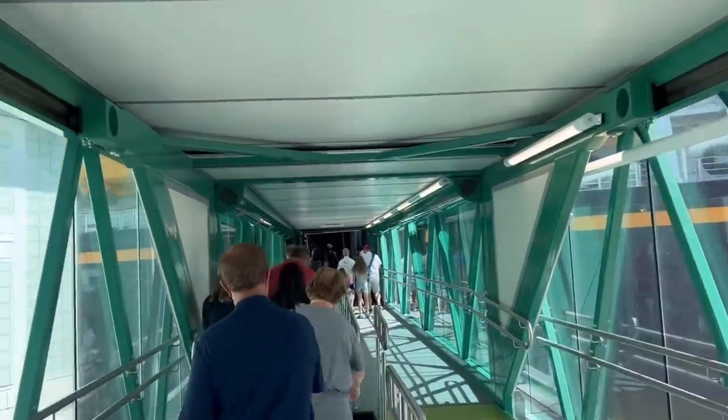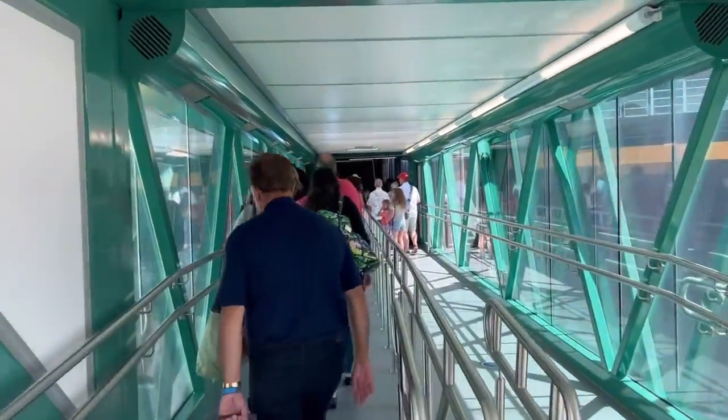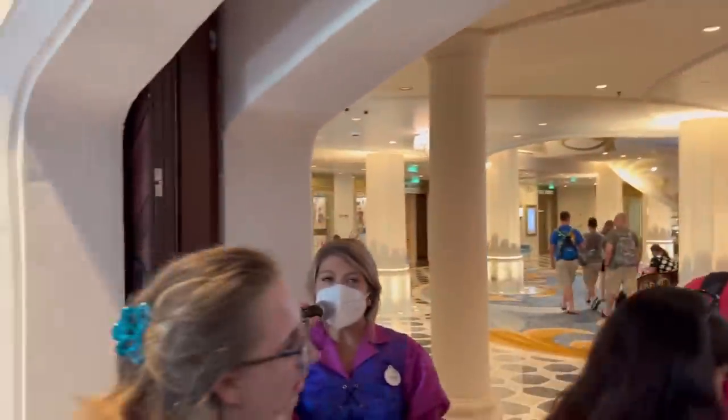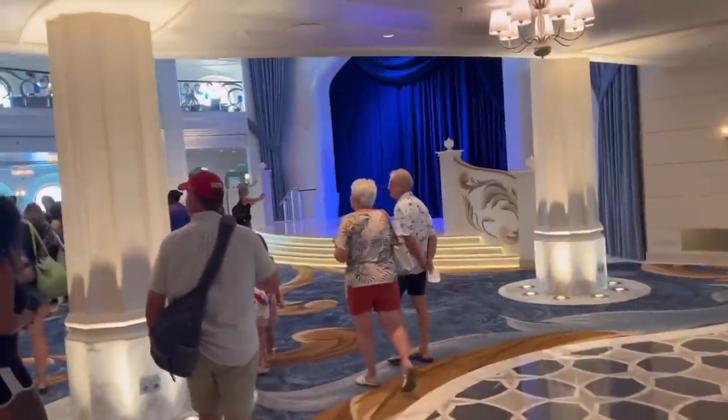So now we are finally boarding onto the ship. What's pretty fun about the cruise is that they actually announce your family name when you come on board. So here is the lobby of the cruise line.